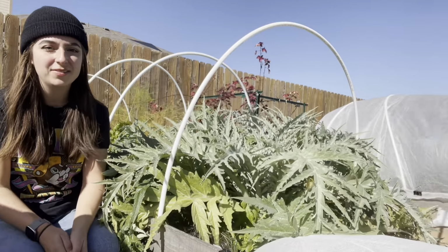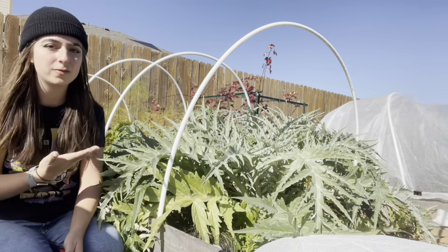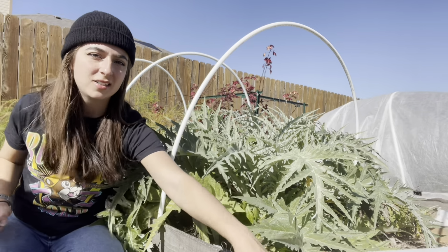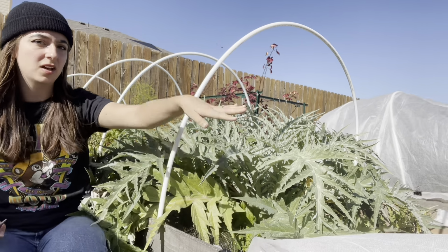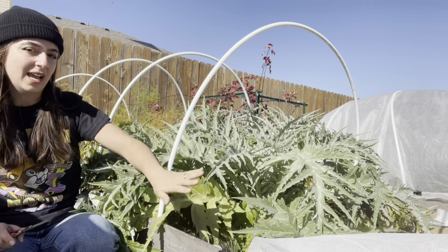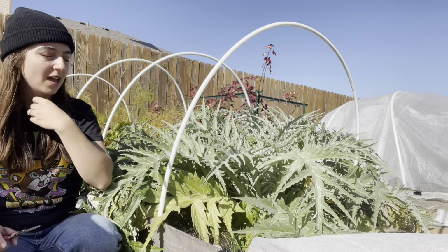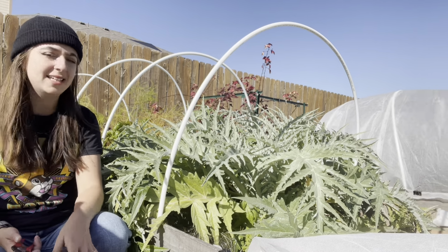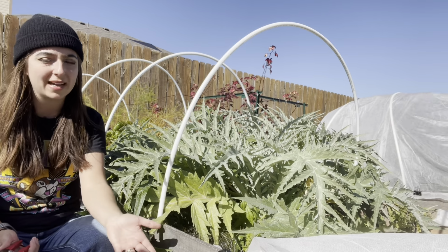The next thing I have to address is this big, beautiful force of a crop next to me, and that's going to be artichokes. Right here, just at the edge of the frame, I have a frost cloth that's gonna go over these hoops. And while this is a perennial, and I have other herb perennials in here, I really wanna protect these plants from the incoming frost, just because it can damage the leaves and set back these plants.